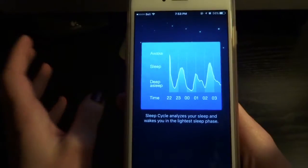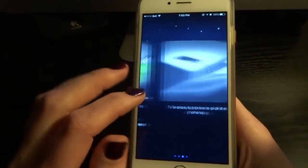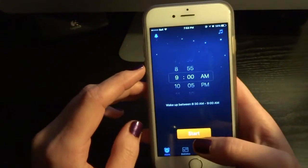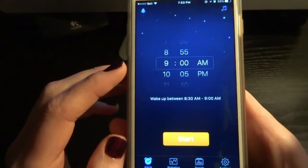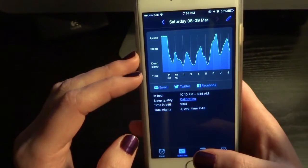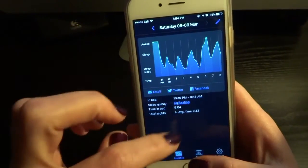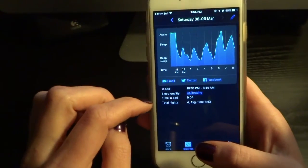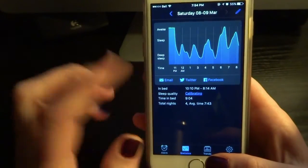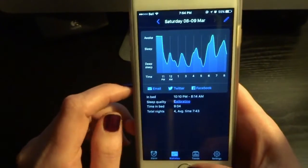So you set it and you put it on your mattress next to your pillow at night, and then it tracks your sleep patterns. It lets you know how deep you were sleeping, if you woke up. So you just type in the time you want to wake up between on here, and you start it. It also has stats for what time you're awake, when you were in deep sleep or just regular sleep, and the time. And then it tells you time in bed and total nights, for average time sleeping 7 hours 43 minutes, which is kind of cool.